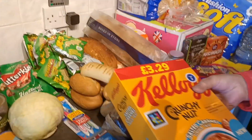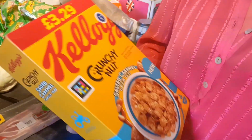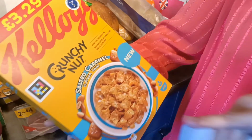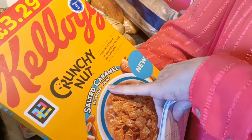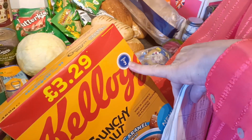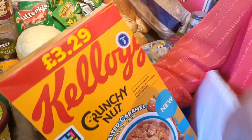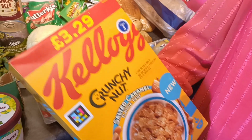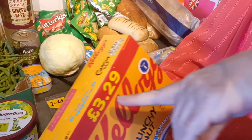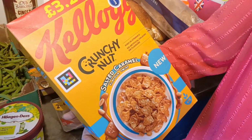This looked really good. Oscar and I will share this. I don't normally eat a breakfast cereal, but I do like crunchy nut. And these are salted caramel flavour. And I thought, yeah, we'll give those a whirl. So they were a 3-point count. So obviously they've cost me £1.26, but they would have been £3.29 in the shops.